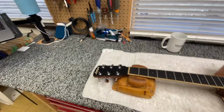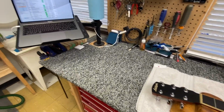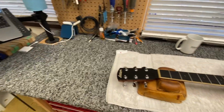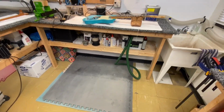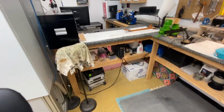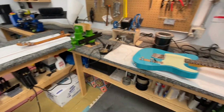This is my bench. This is kind of command central where everything happens, phone calls, emails, work. Of course, there's tool storage all over the place, tools all over the place. Try to keep the madness under control, but embrace the madness is what I've been told.